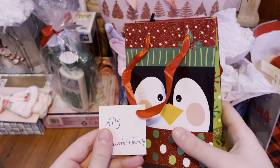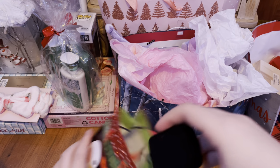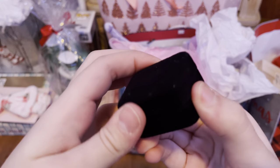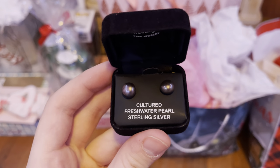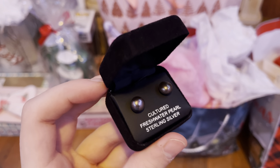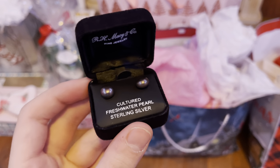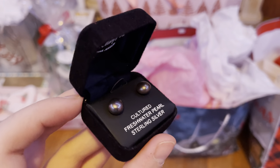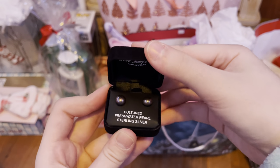And then from my aunt Tracy and my uncle Ricardo and their family, I got these earrings, which are so pretty. These are pearl earrings. I've never had earrings like these, and they're sterling silver pearl earrings. Super pretty. Look how pretty they are. They're like a darker, I'm gonna say like a brownish black color. But I'm really excited to wear these, and I've never had real pearl earrings, so I'm so thankful I got these, so thank you so much.